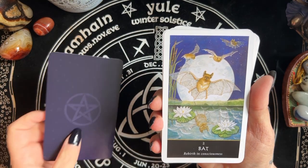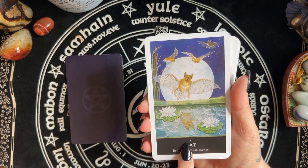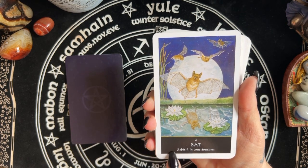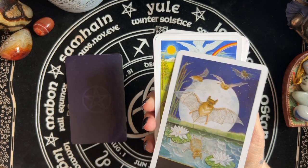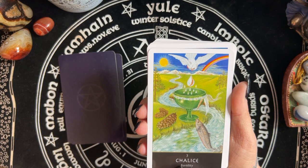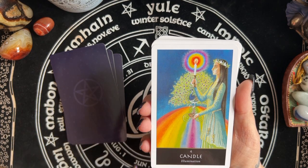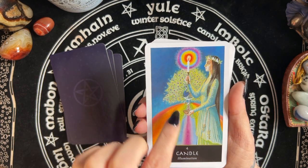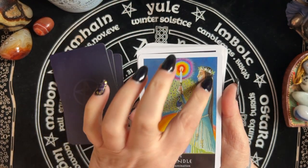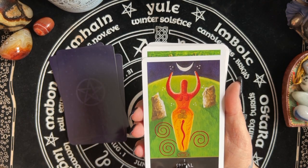So numbered right the way through these cards, and have the image number, main word and then the prompt at the bottom. And you can see there's all sorts of witchy type symbolism in there. So we've got things like the chalice, we've got the candle, we've got the triple spirals, we've got the keys, we've got the crown. So there we go. Look, the goddess symbolism all in there.